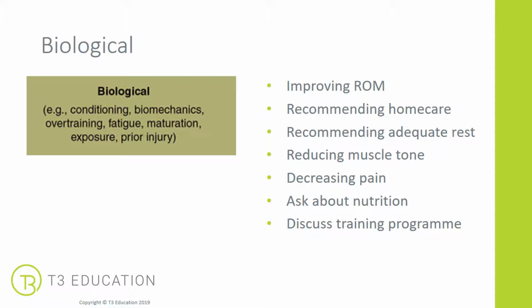We can ask them about their nutrition and how their nutrition is going as part of their training plan, and discuss their training program with them. Now, unless you are qualified in nutrition or in strength and conditioning or personal training, then you can't create a specific training or nutrition plan for your clients. But it gets the conversation started, and you can help pinpoint them to get the right help and support they need. So maybe they need to see a nutritionist or a nutritional therapist or dietitian, or maybe they need to see a strength and conditioning coach or personal trainer to help achieve their goal.